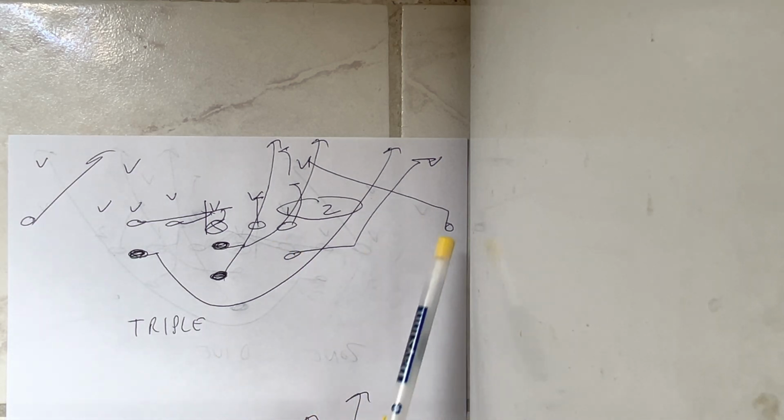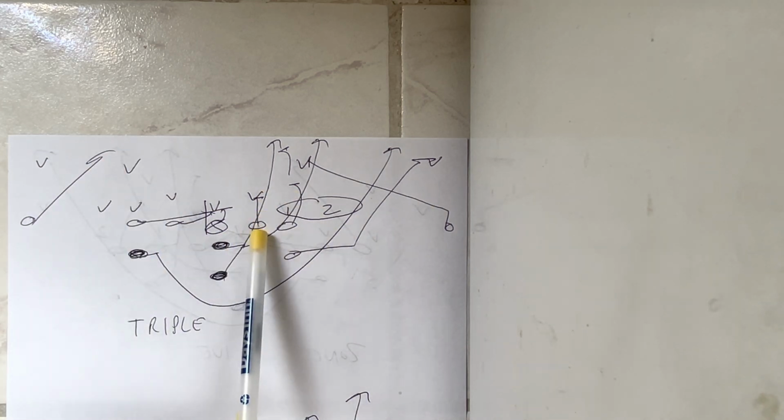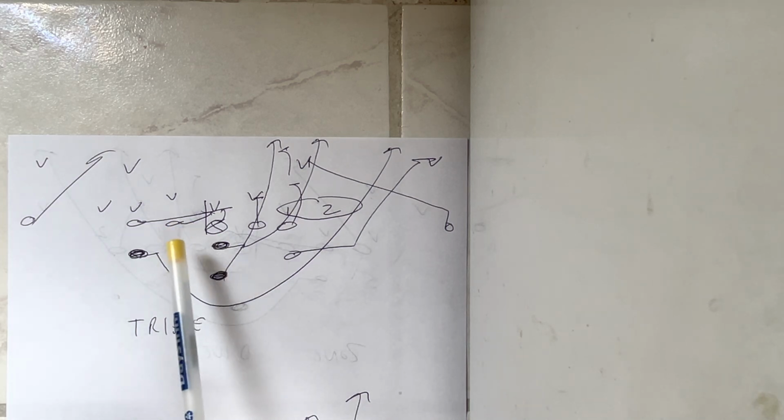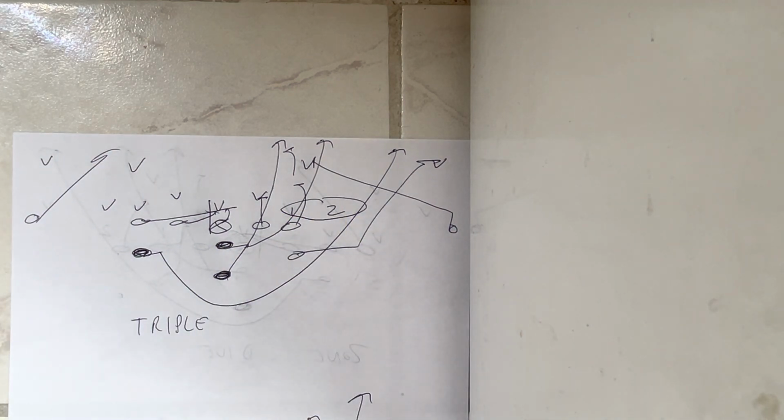And this is how you run triple. The switch block on the perimeter, tackle outs and releases. He has the mic to the free safety. Guard has the mic to the free safety. The center and the backside guard have the A gaps. Backside tackle's got the B gap. Backside receiver cuts off, and then it's a 3-on-2 against 1 and 2.